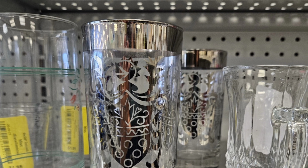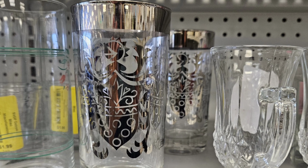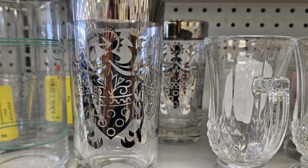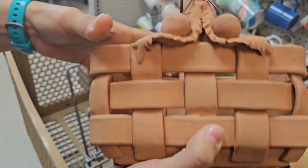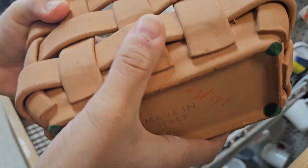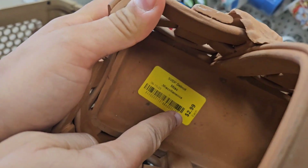In the glassware section, I saw these tall tumbler type glasses with the coat of arms on them, and I thought, wow, those are really neat. I love this. It was made in Italy. It was a decent price. It's 50% off right now, so $1.50.